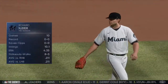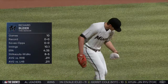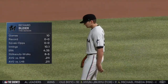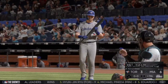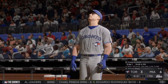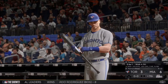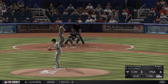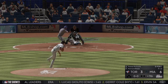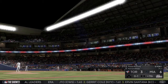Richard Blyer is on to pitch from the bullpen now to start inning number 7. Number 35, Richard Blyer. Stepping in for the Jays, Reese McGuire, lifetime in this matchup, he's a .333 hitter. Now the first pitch. Now a half swing here as he wanted to pull it back, but he does so too late. It's strike one.